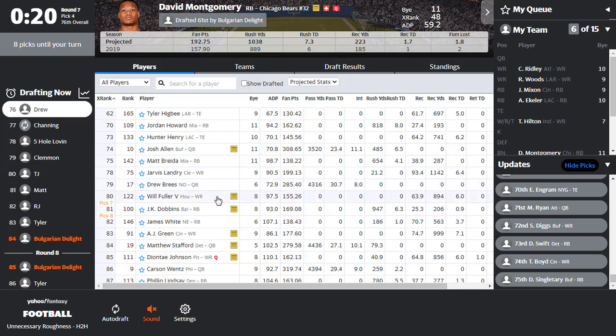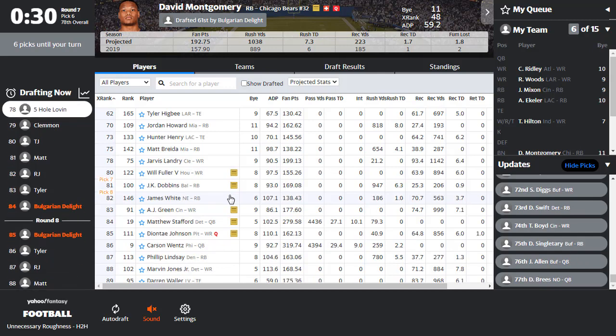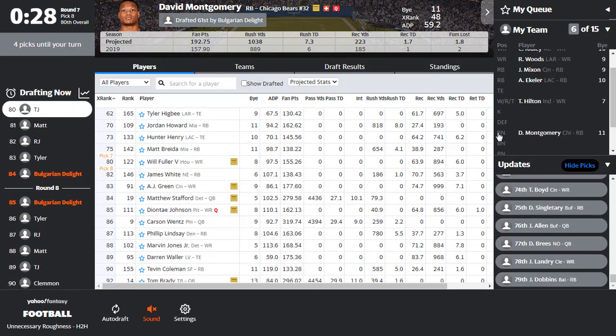Will Fuller, you're either a Will Fuller or a Brandin Cooks believer this year. I feel like those are the two camps when it comes to fantasy football in 2020. Me personally, I am Team Cooks, so I think he's a good value towards the end of that 7-8 turn. But we've got decent wide receiver depth. We can go ahead and add potentially a Fuller or a Cooks, like I mentioned.